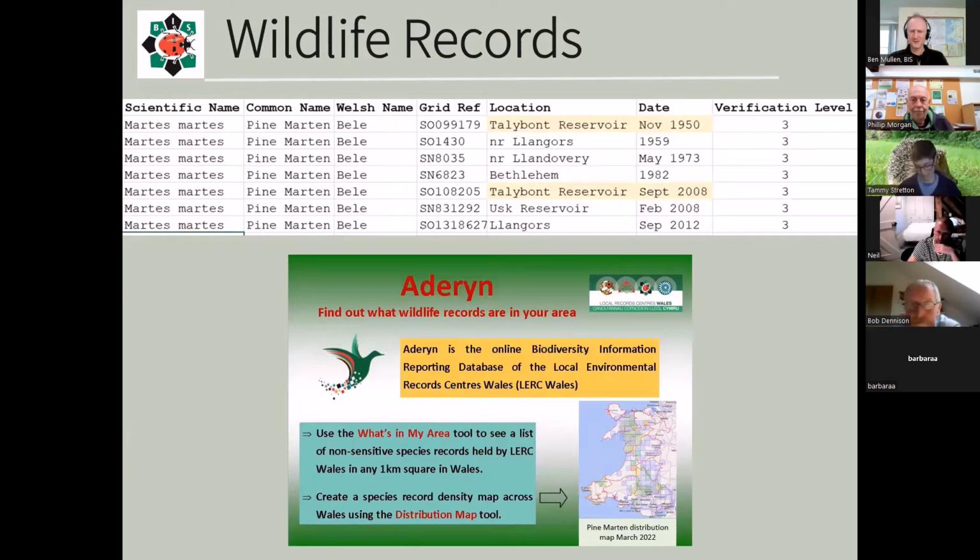I need to check on that, but some sensitive species, not protected, sensitive species don't actually show on that what's in my area tool as a species list for each one kilometre square in Wales. So you might think that, yes, there's definitely certain species here, maybe pine martens are on there, but we don't actually give that out as public information for some of them.